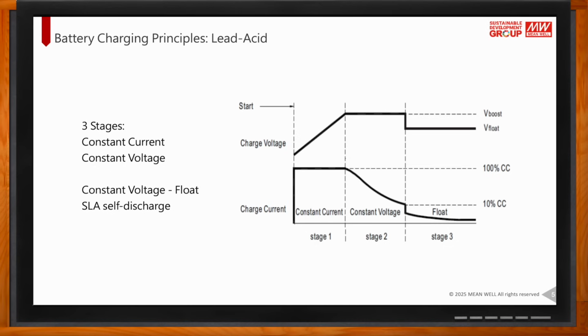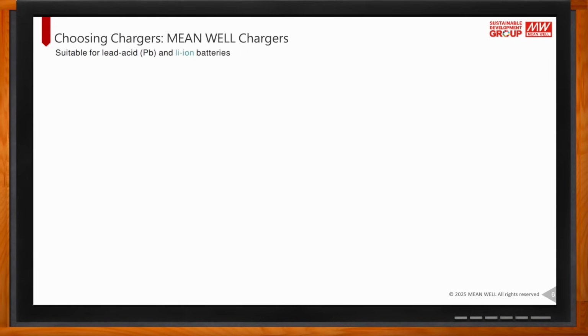Knowing all that, how do we choose the right charger? We want to make sure that the charger of choice is suitable for lead acid batteries or lithium-ion batteries, depending on your application.